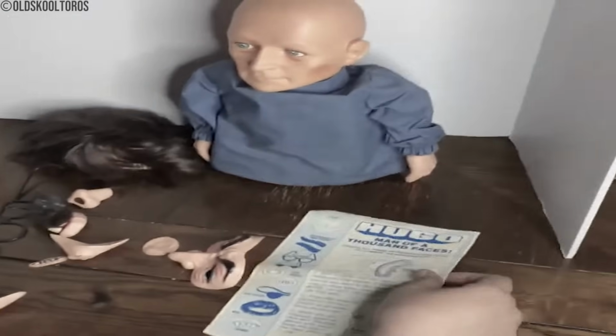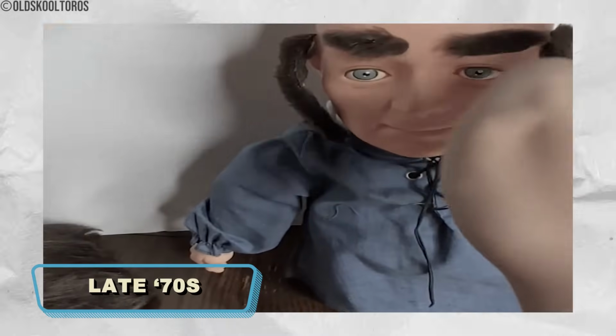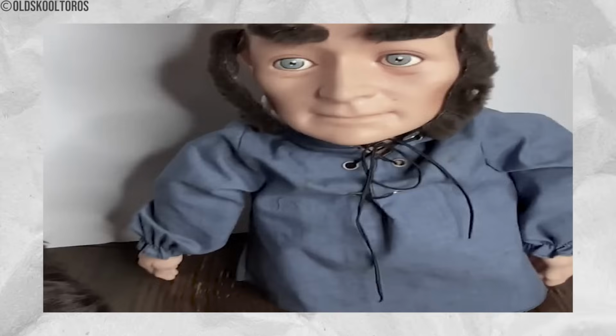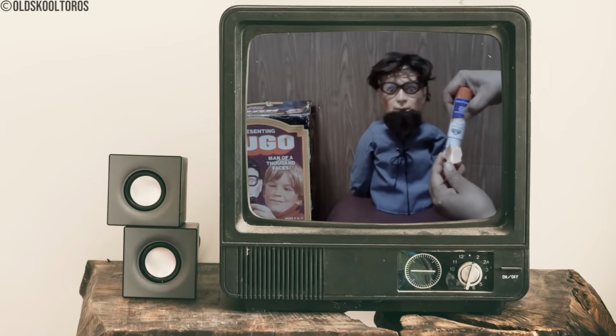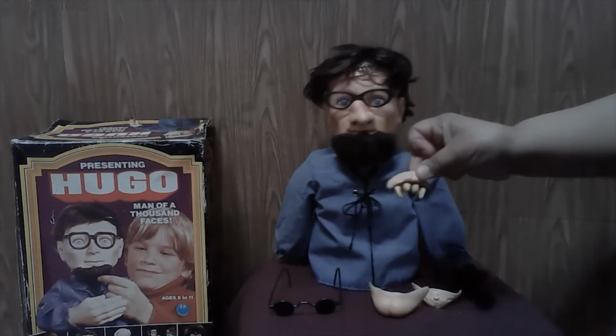Despite its novelty, Hugo never became a hit. Parents found it unsettling, and compared to flashier action figures, its appeal was limited. Production quietly ended by the late 70s, but the toy remains a sought-after collector's item. Finding one with all accessories intact is rare, as the glue and disguise pieces dried out over time. Hugo's eerie legacy, however, remains stronger than ever.